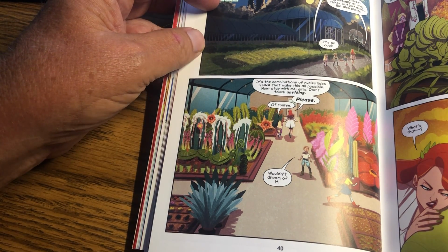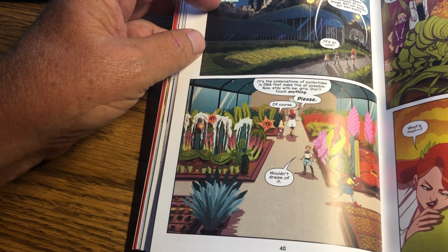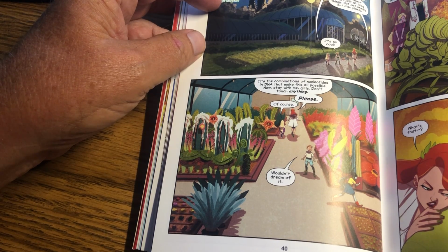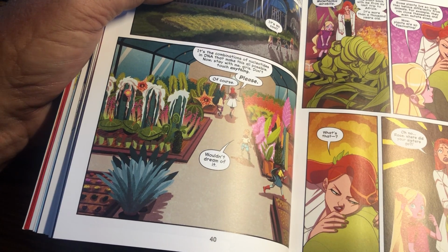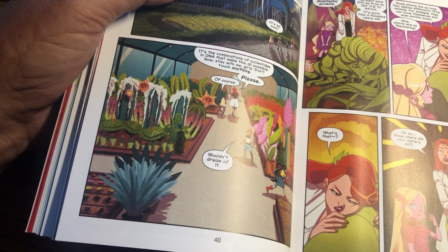Amazing. Look at all the plants. DNA is present in virtually all living things, not just animals, but also plants. It's so cool. It's the combination of nucleotides in DNA that make this all possible. Now stay with me, girls. Don't touch anything, please. Of course. Wouldn't dream of it. This is my old friend, the Welwitschia mirabilis. I brought this plant back with me from my last trip to Africa. It's more than 1,000 years old.